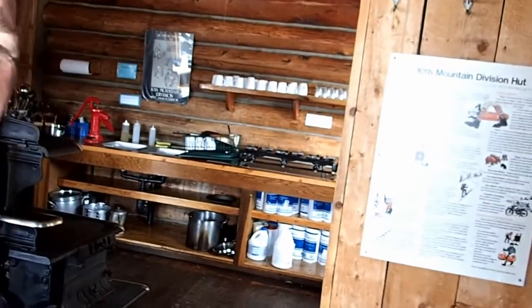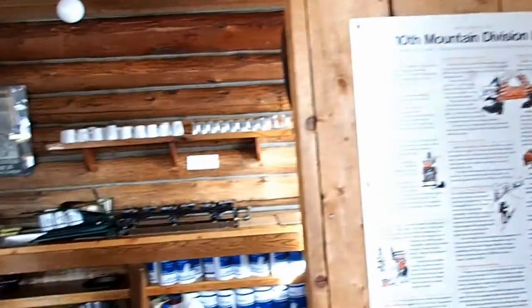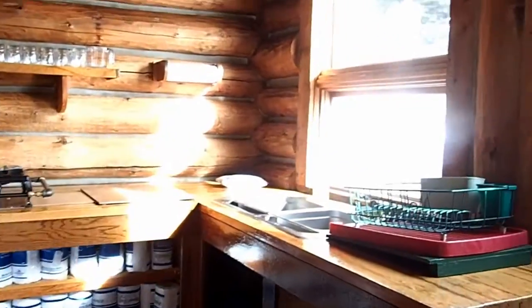When you come in, you come right through this door. Plenty of hooks for hanging up your gear. Kitchen. Little boys.